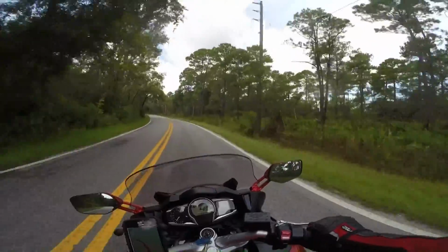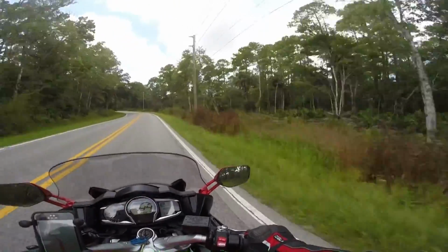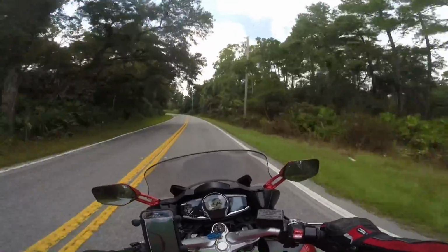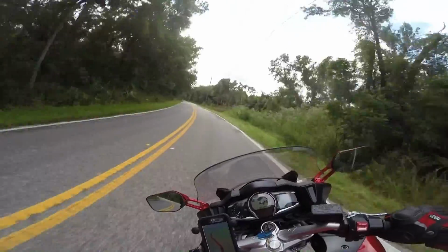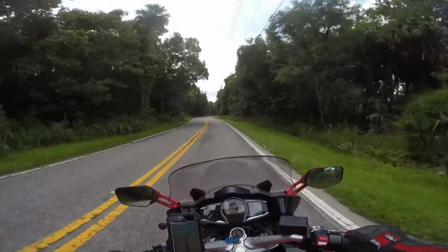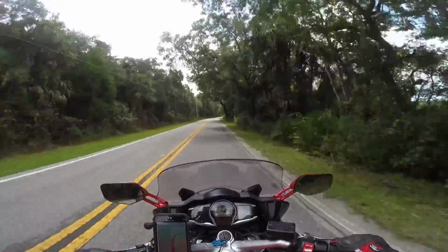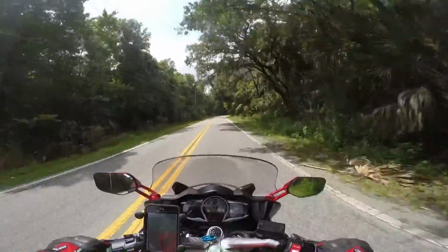This is the pretty much forested area that much of Florida looks like. This is all natural. Palm trees are not native to Florida, believe it or not. They're brought in from California. A lot of pine trees grow native in Florida. These are fun so far. Not challenging, but fun. It's more curves than I've seen in a long time.